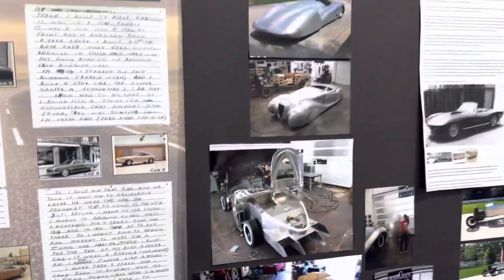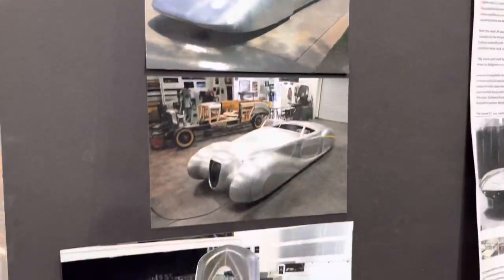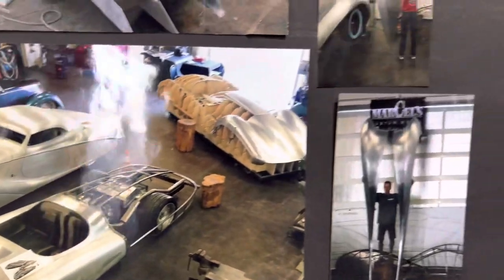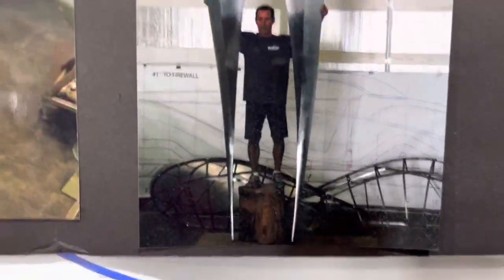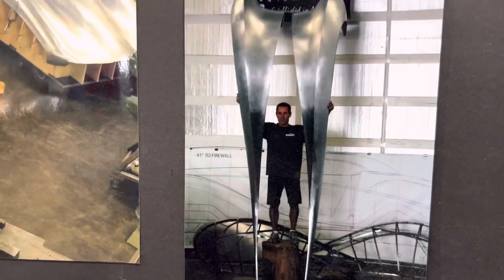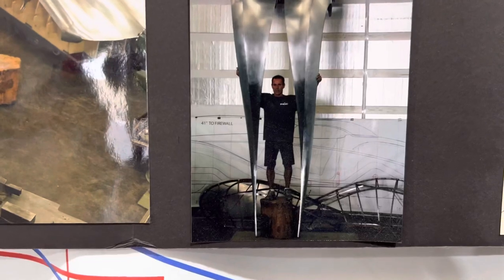Then several pictures of other cars that they built and the progress shots. It is a great place to come and visit. Oh, this shot right there. I think they're 14 feet tall with the running boards. That is quite an experience right there. And I said, what a shot.